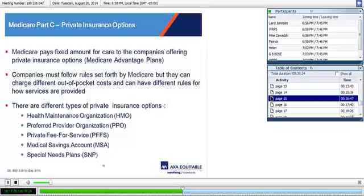So this is one of the core decisions that an individual does need to make: do I go with traditional Medicare, which is kind of Part A and Part B, or do I go more of the private insurance route?